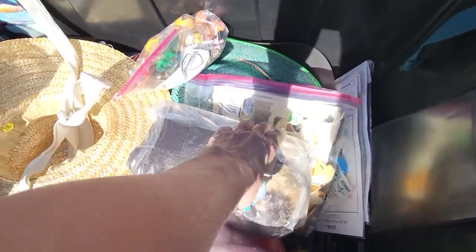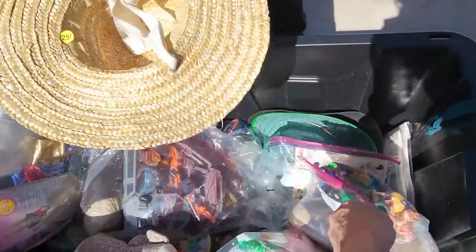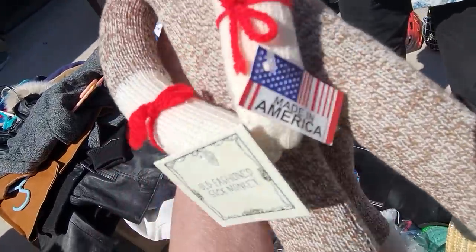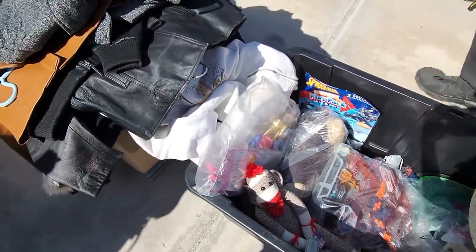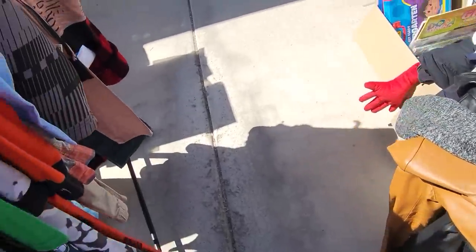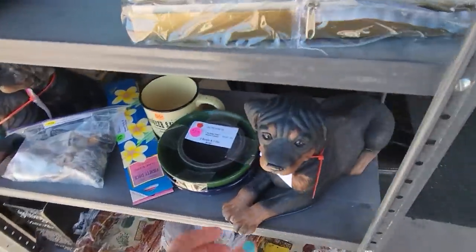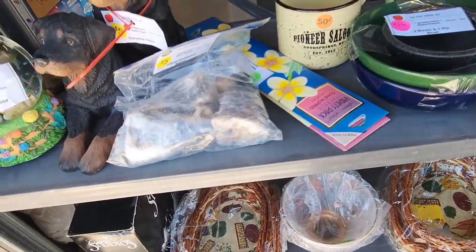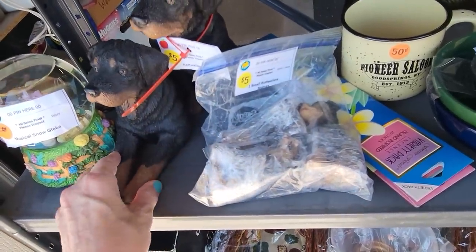Peppa Pig. You need a straw hat? I don't need a straw hat. No, he's an old-fashioned sock monkey. Find the ones that are really, really from the 70s. Then you got something. Rottweiler. More Rottweilers. I did love my Rottie.